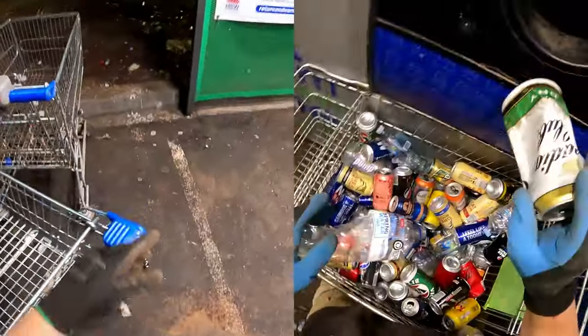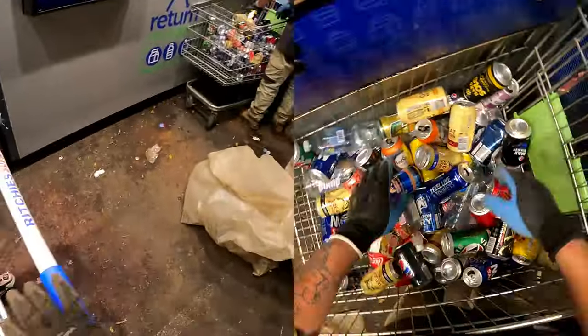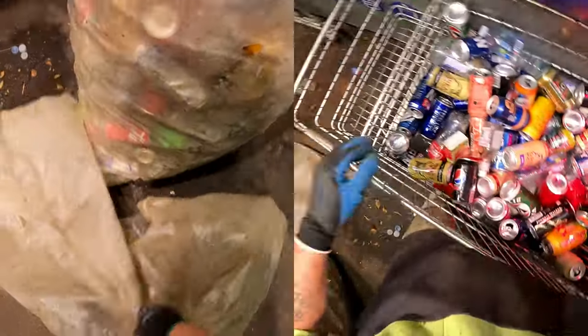I dare say you could put it in a bulk waste place or something like that. I wouldn't have a clue. You ready to rock and roll, are you? Turn your trolley around the other way.